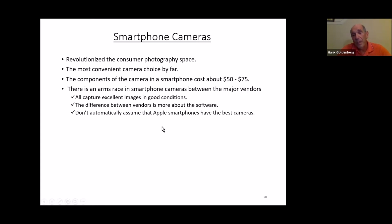And it's still an arms race between the vendors, but I'll let you know that all the vendors have cameras that capture excellent images in good conditions. It really doesn't matter. They're all very, very good cameras. The difference between vendors is more about the software now than it is about the hardware. And don't automatically assume that Apple smartphones have the best cameras. If you really want to check into the specs, you can, and you'll find out that there's various vendors that have advantages over Apple, and Apple has advantages over other ones. It depends on what you want to do with your smartphone camera.